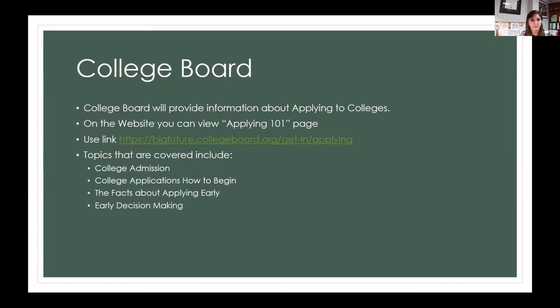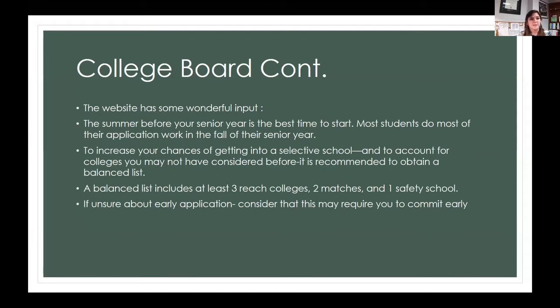So, College Board, they're going to provide information about applying to colleges. On the website, you can view an area on it called Applying 101. If you go to this link, it actually shows you specific topics that are really helpful. Some of the topics are college admission, applications, how to begin, the facts about applying early, and early decision making. There are so many other areas too, so definitely feel free to click on that link. And then also, it has some really important input for you.